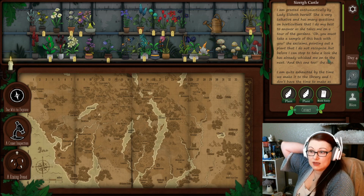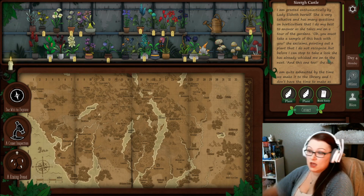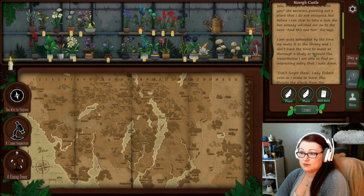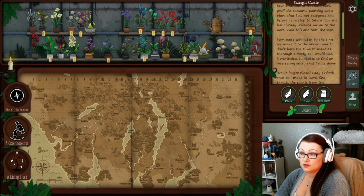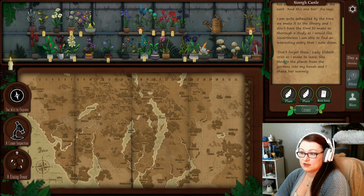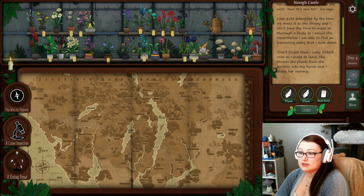Oh, you must take a sample of this back with you, she exclaims, pointing out a plant that I do not recognize. But before I can stop to take a look, she's already whisked me on to the next one. And this one too, she says. I'm quite exhausted by the time we make it back to the library, and I don't have time to make as thorough a study as I would like. Nevertheless, I'm able to find an interesting entry I take note down. Don't forget these, Lady Elspeth cries as I make to leave. She thrusts the plants from the garden into my hands, and I thank her warmly.